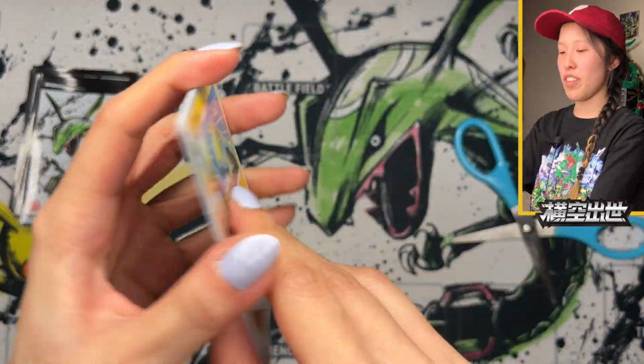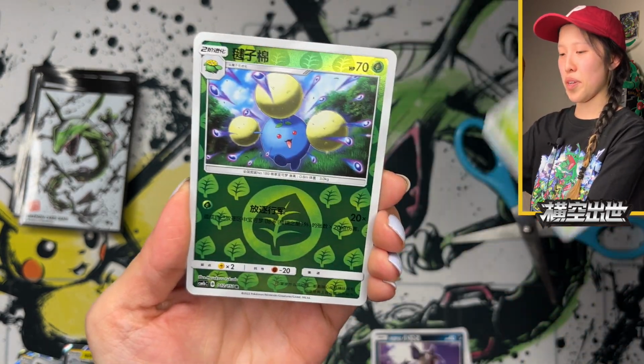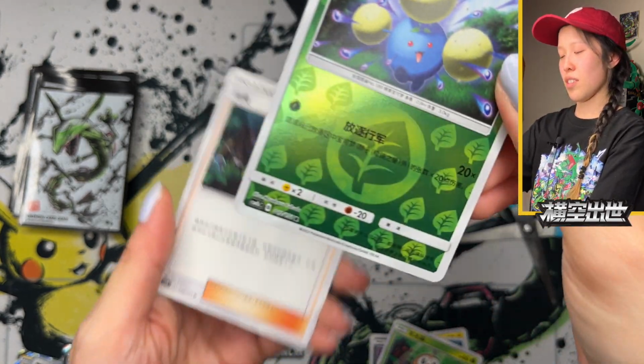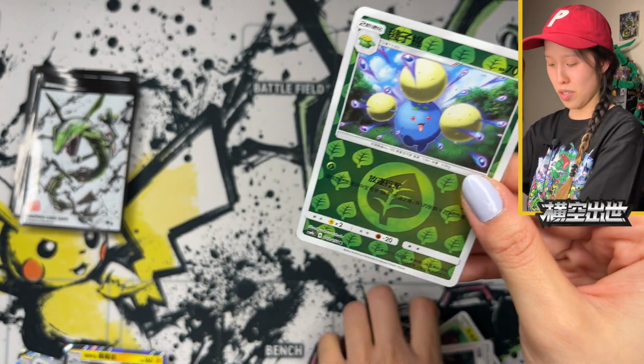I hope this has been very educational for you guys. I doubt we're going to pull anything massive from this one, but hey, it's worth a shot. We have Jumpluff. Yeah, so I think you can assume if you pull the reverse holo, that's going to be the highlight of the pack. So there we have it.